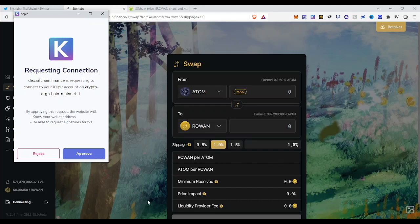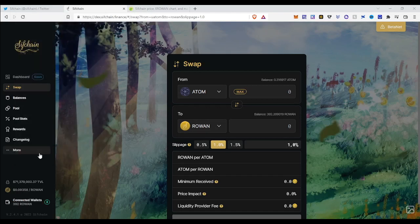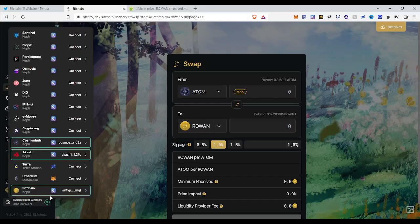So the first thing that you will see that happens is your Keplr will pop up and this will ask you to connect to different networks into your Keplr. Just on every pop-up, click reject, just reject all of this because otherwise you will be connected with every network into your Keplr. Once you have done that, you click on connect wallets and then you just choose Sifchain and Cosmos. That's the only ones that you need.